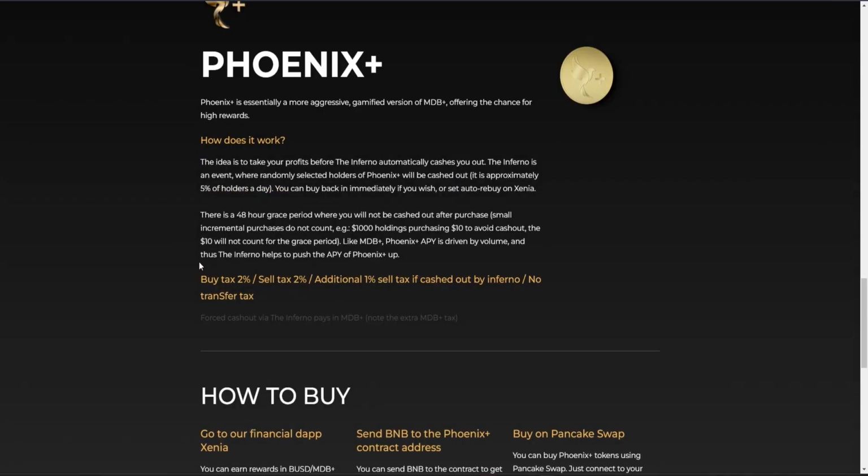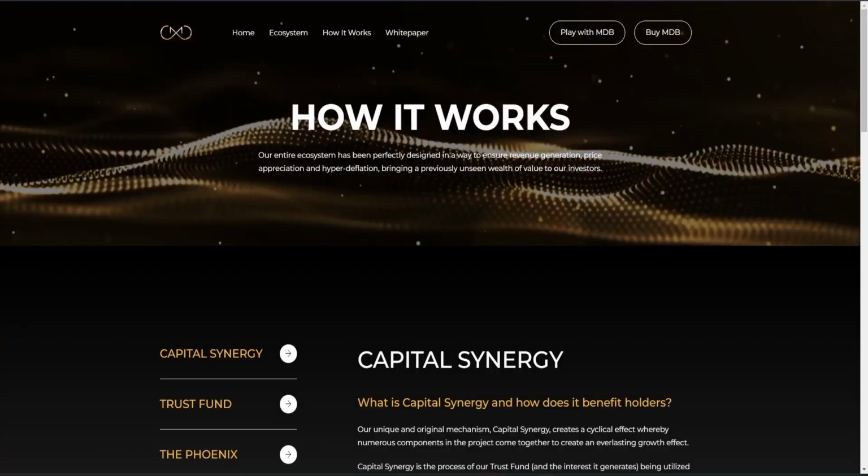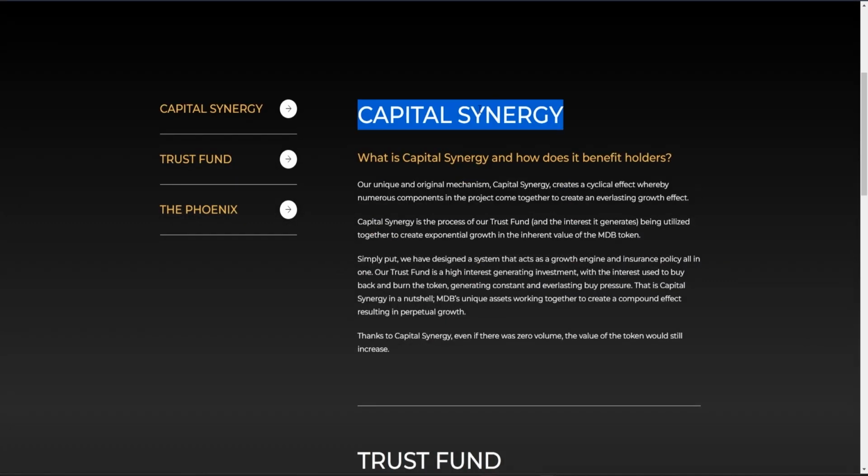You can see that there is higher tax, because obviously there is a higher reward. So there is a 2% buy tax and a 2% sell tax, and an additional 1% of sell tax if you are cashed out by the Inferno. They have no transfer tax, as the previous two coins. And here we can see how all the ecosystem works. I previously quoted the capital synergy, but now we will talk about that in detail.